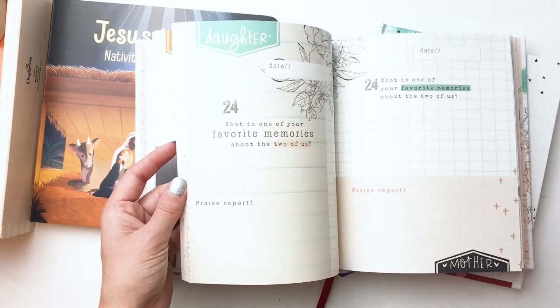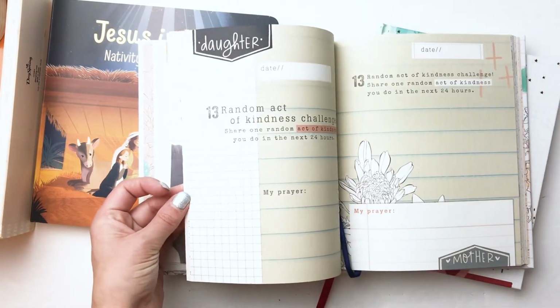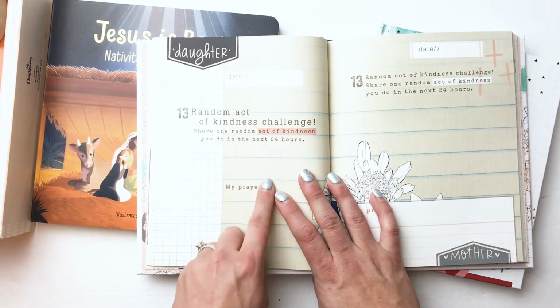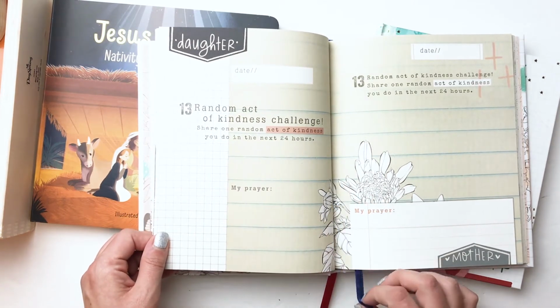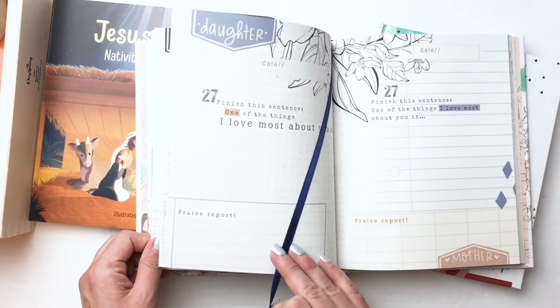You could take it further and do some really fun journaling with stickers and stamps and all that good stuff. And then this one's really cool, a random act of kindness challenge, really encouraging reaching out to others. So it's just really, really fun. It has a bookmark in here to keep your place as you're working through it together.